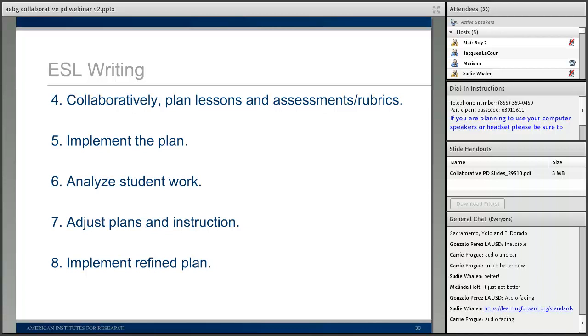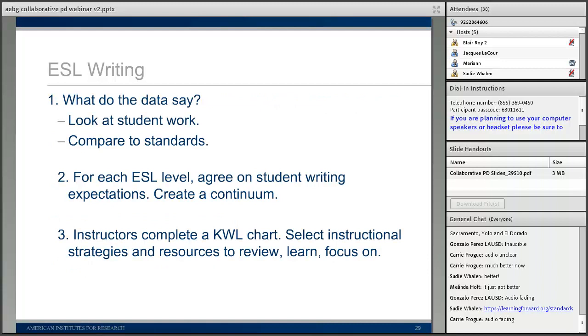I want to say that as I looked at my own notes here, I wish I had put another step between 3 and 4 because it's assumed in 3, but perhaps it is not explicit enough. Sometimes when we look at a professional learning cycle, the question is, where is the professional development? This is all a lot of really good activity, but where does the teacher learning come in? So I'm actually going to go back to and look at number 3. So here, where it says select instructional strategies and resources to learn and focus on, that is where the team decides how it's going to learn what it needs to.